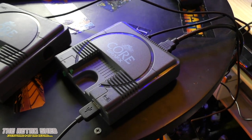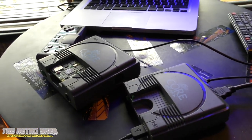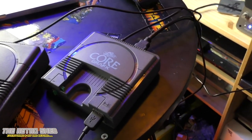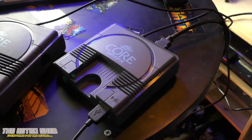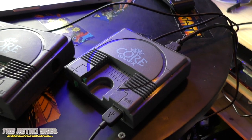So that was our rather chaotic look at the PC Engine Core Graphics Mini. I hope you enjoyed that. It was a bit chaotic because I've got the boy in the shed with me and he's very distracting. But at the end of the day, it's really nice. If you've always wanted a PC Engine, sorry, not a mini one, go and get this. It'll fill that gap in your life where you've always wanted one of these from back in the 80s.